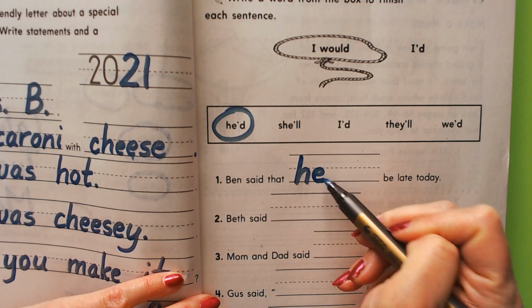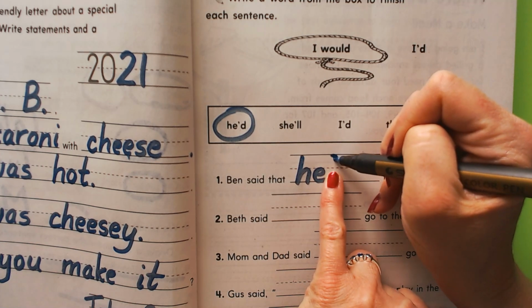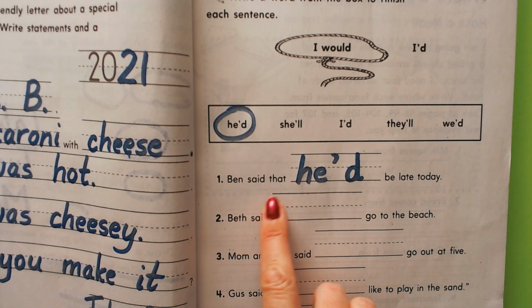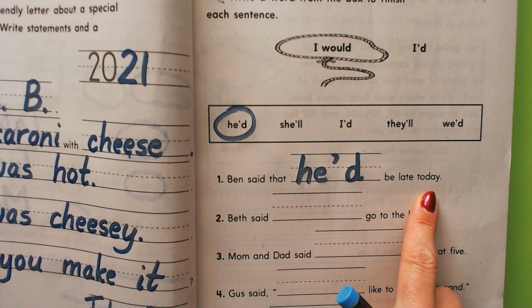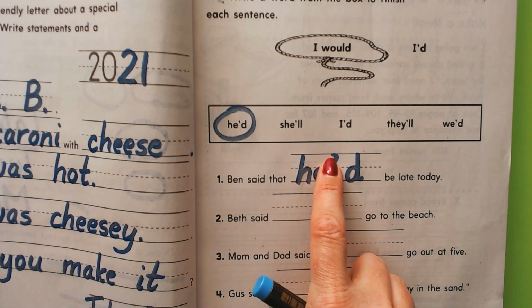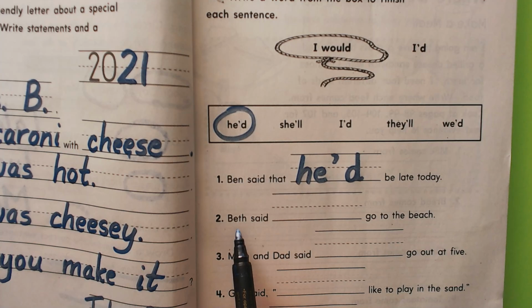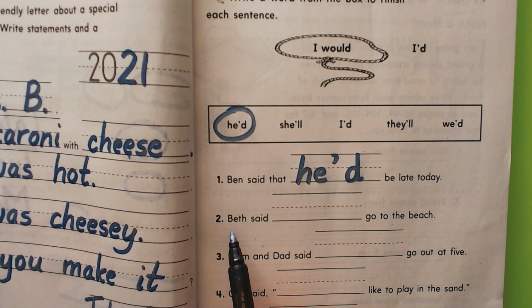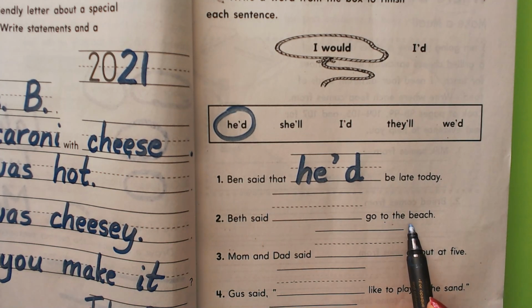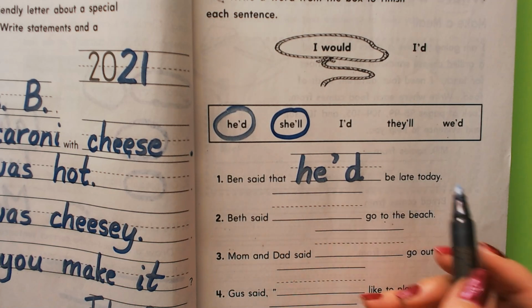He'd. Make sure there's no letters underneath the apostrophe. Ben said that he'd be late today. Make sure your apostrophe is touching the line on the top also. Beth, that's a girl's name. Beth said she'll go to the beach. So that means the same as Beth said she will go to the beach.